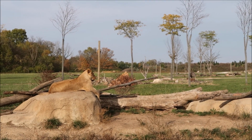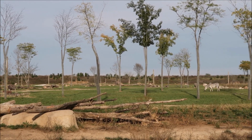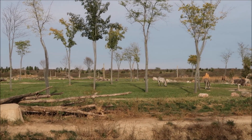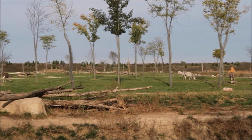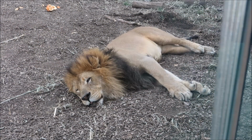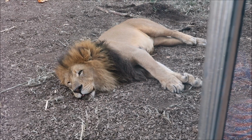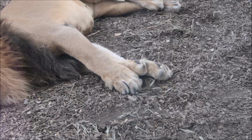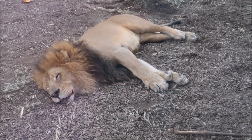So we made our way over to Africa in the African plain. Seen that little lion there. We got some zebra off in the distance. At one point in time I seen some, oh, they're walking away, some giraffes. We're going to check out the African plain here. Look at this guy just chilling down here. Nice mane you got there, guy. Look at the paws on it. Those are some big feet on that thing.